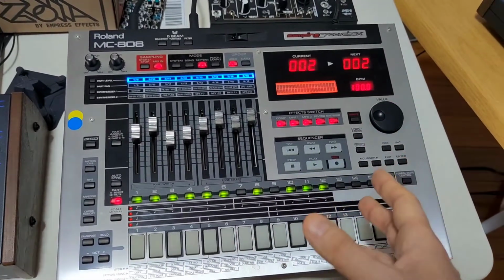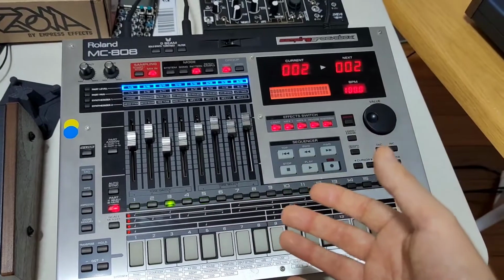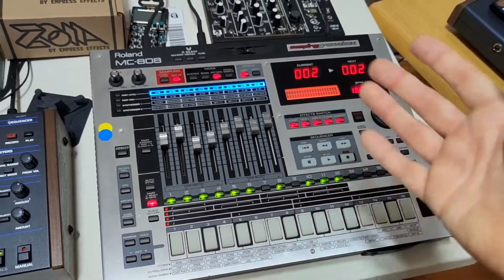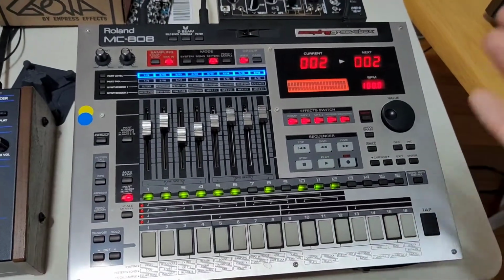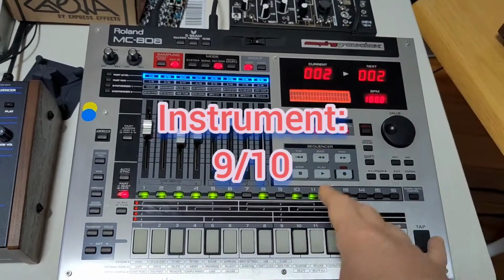Although because it's dated, some of the features of it, there's a sample designer and stuff like that you can use in software on the computer, but it's so dated that it doesn't even run on Windows 10. So there are drawbacks to it. As an instrument, I would give it a 9 because I'm rating it as a Groovebox and not as a synthesizer. And as a Groovebox, it's a wonderful thing.